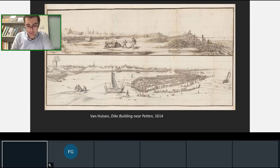The pair of drawings of the sea dike at Patten is somewhat more complex. Divided into two registers, the top drawing is an unusual case, as it was executed in 1614 by Esaias van Hulsen. It is signed and dated. A native of Middelburg, most known for his intricate ornament prints. Whether or not this attribution holds, we can get into that.